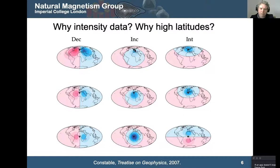Depending on what parameter we're looking at, declination, inclination, or the intensity, depending on that, when we project the sampling area at the core mantle boundary, the field that we're actually sampling, projected down onto the core mantle boundary from what we're measuring on the surface, you can see that the intensity data, when we measure at high latitude, is really sampling at very high latitude data. Whereas if you look at the inclination, it's affected by this region here.